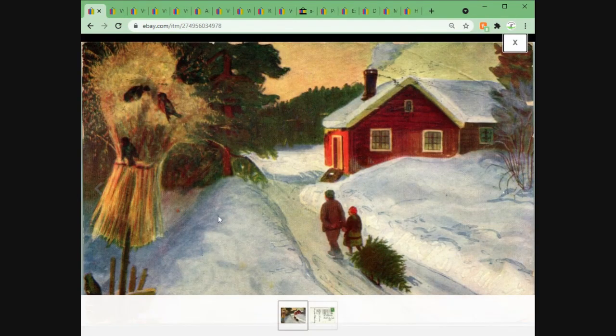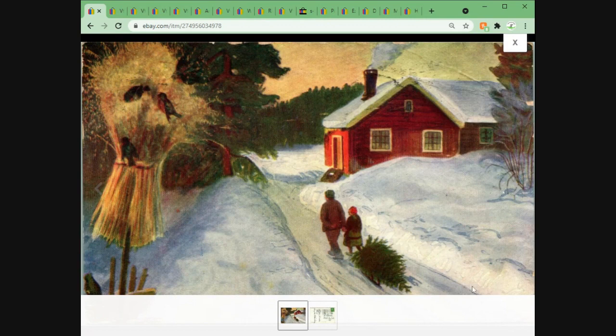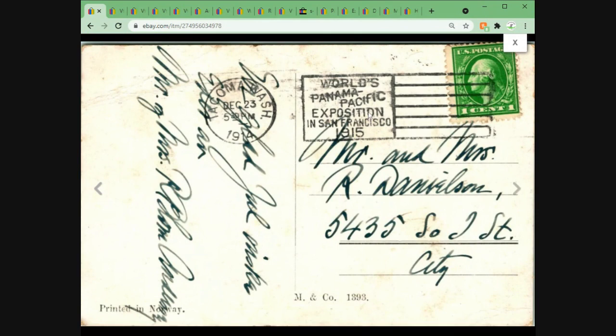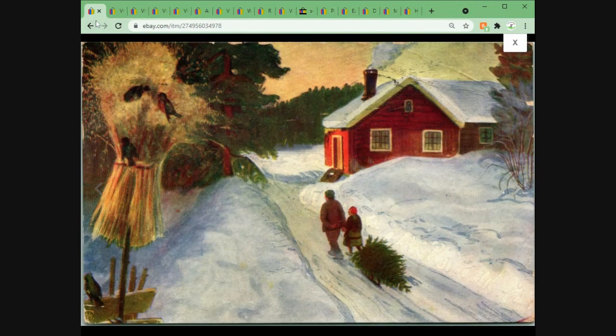And then this one, again, all over color. This is a nice winter scene, bringing home the Christmas tree. Definitely, it's like a painting, but there's no artist signature or anything like that. It looks like there could be something in the snow here, but I couldn't make it out. Maybe you can. Printed in Norway, 1914. Nice Christmas postcard, $9 plus shipping.